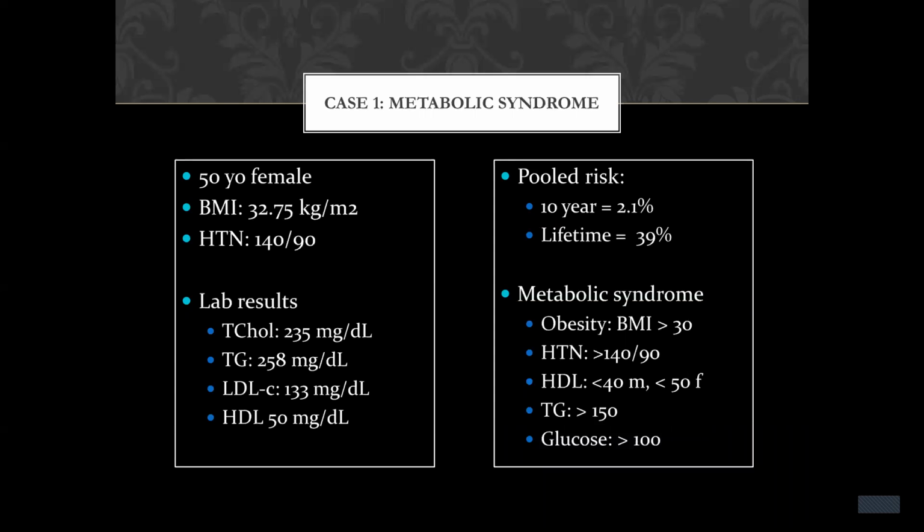So here we go, let us go back to our case. She's obese, hypertensive. We already reviewed her lab values. We calculated her risk. So we know the guidelines recommend that we do the ASCVD pooled cohort risk calculator. And if it's less than 7.5%, you do not need to treat with a statin. But they do recommend to do further testing if necessary, especially if they're low risk and if you want to find out more about the risk.